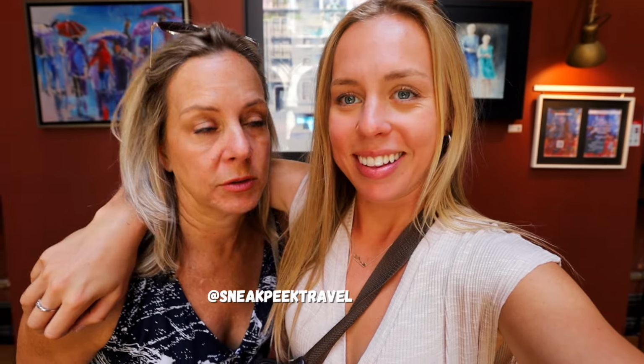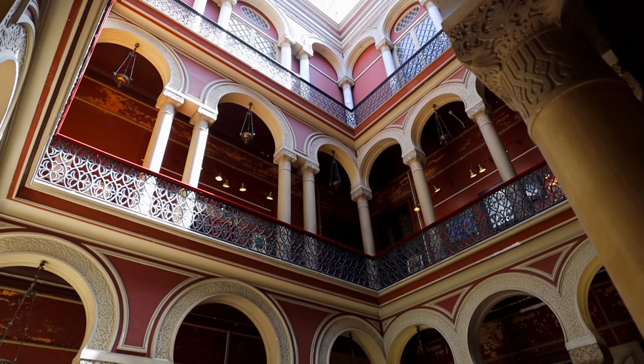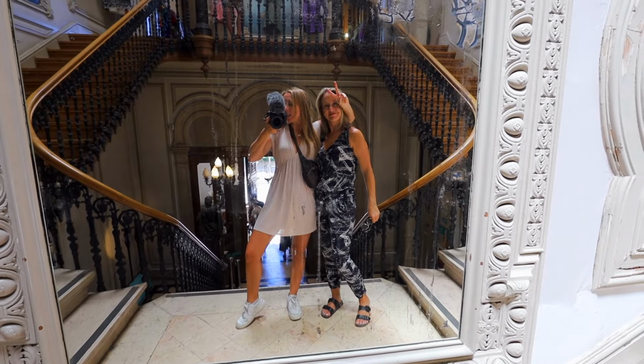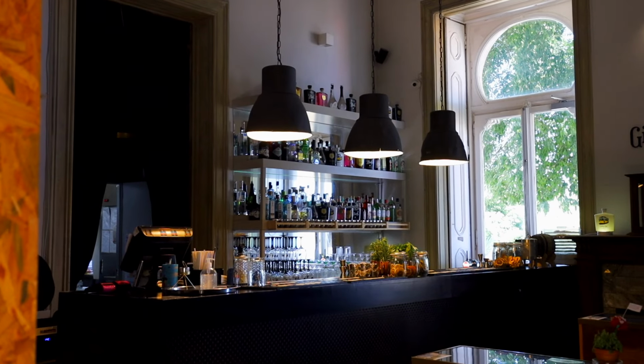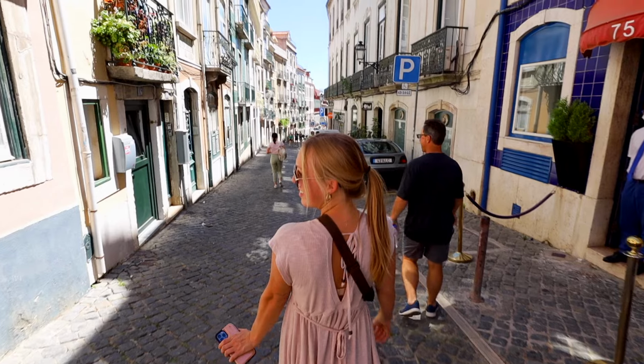Kudos to Mom for finding this place. I didn't find it. A wonderful blogger sent it to us. Sneak peek travel. Yeah, this is actually really cool. I've never actually been in anything like this before. It's a, what is it, a 19th century castle? Yeah, it's just an old palace castle thing that's been converted. There's restaurants, or like a restaurant, bar, and lots of shops, like boutiques. Pretty cool. Yeah, it's beautiful.